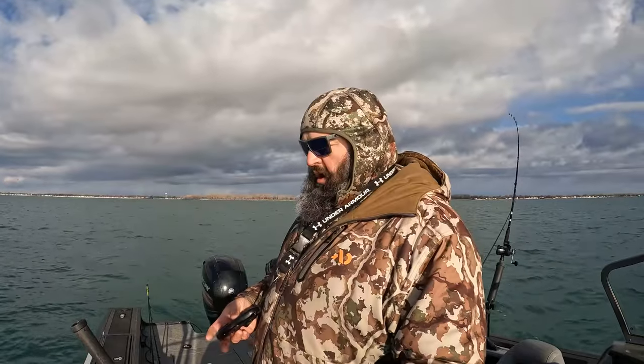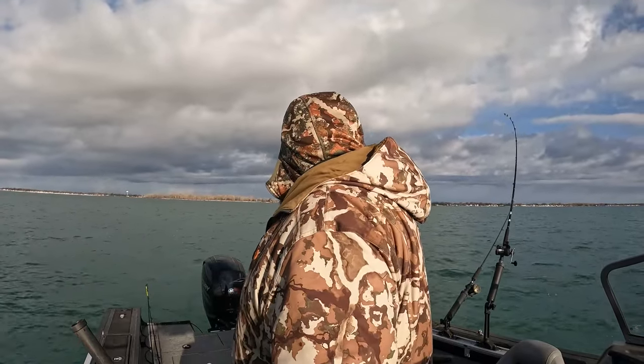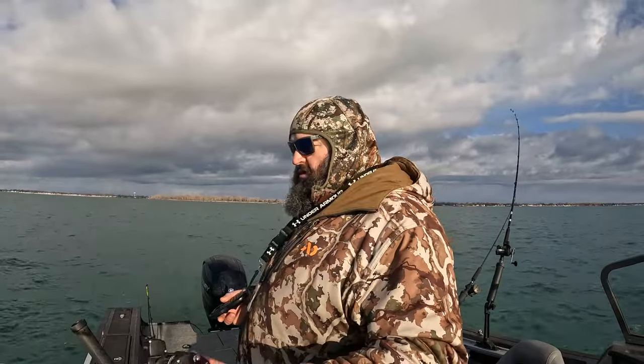It's kind of a shit show there. Caught two in a row. And we'll see what else we can find. They weren't too huge. They're both, you know, 17, 18 inch fish. Fry here, those are just small eaters, I would say.